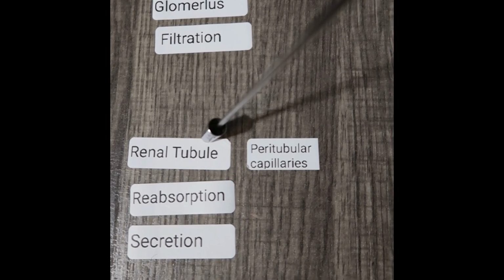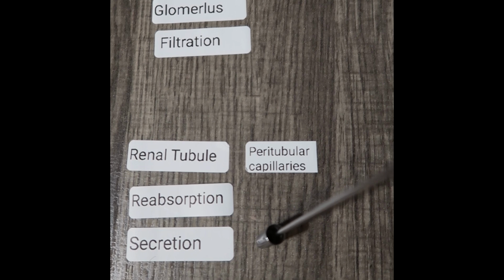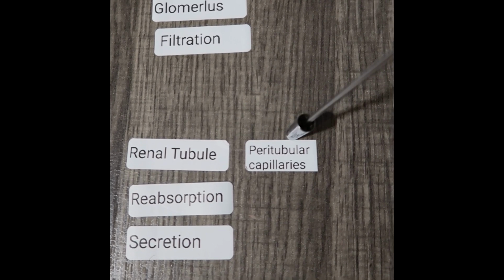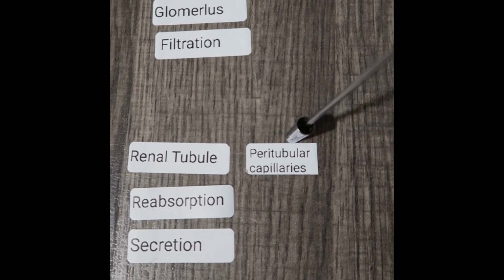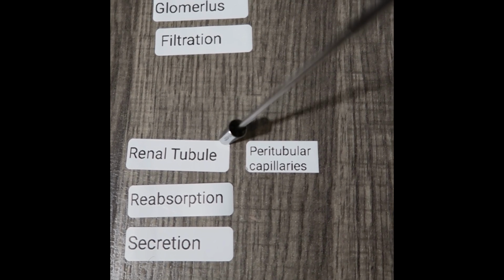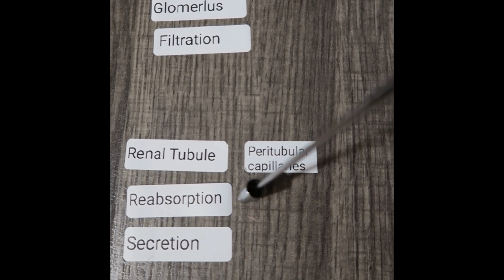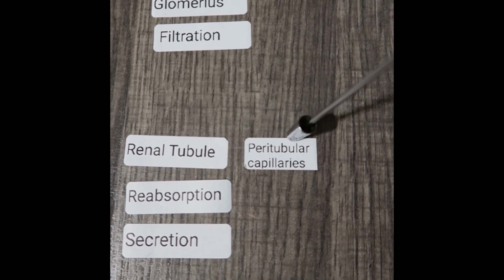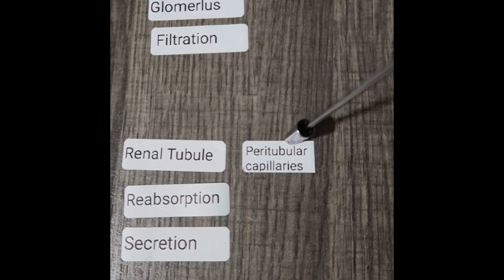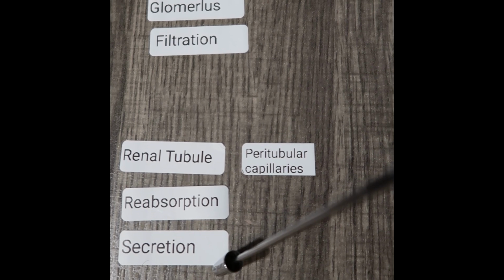The tubes is where you're going to find reabsorption and secretion. And the two things that will be in play will be the tubes and the peritubular capillaries. So once the 1% of filtrate gets into the renal tubules, that filtrate can either be reabsorbed into the body, so that's going from tube to capillaries, and then it goes back to the vein, or somewhere along the way, usually towards the distal and the collecting duct, secretion can occur.